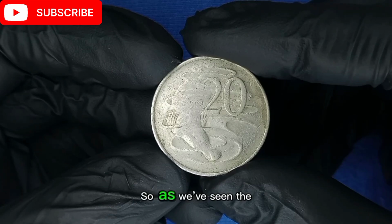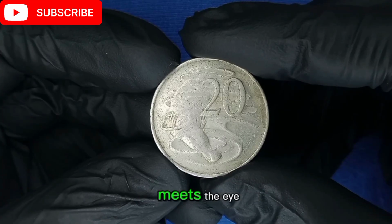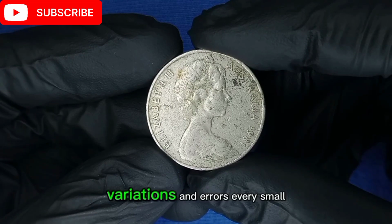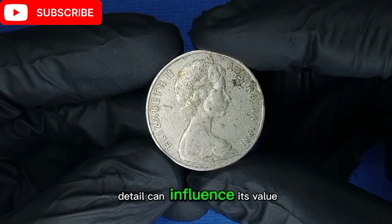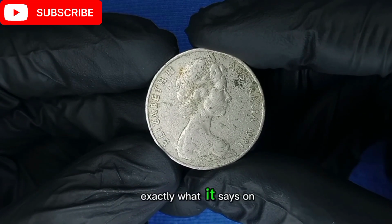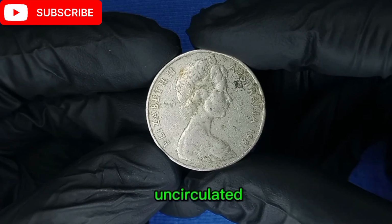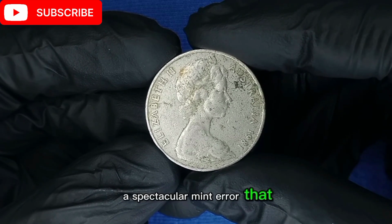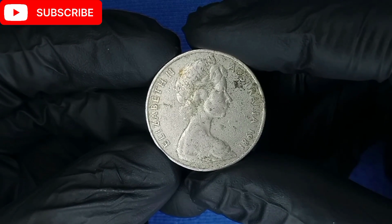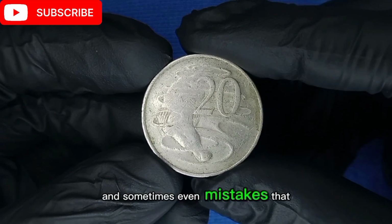So, as we've seen, the humble 1981 Australian 20-cent coin has far more going on than meets the eye. From its official specifications and mintage figures to the intricacies of grading, variations and errors, every small detail can influence its value. While most examples you find in your spare change will be worth exactly what it says on the tin, 20 cents, there's always the chance of stumbling upon an uncirculated gem, proof issue or a spectacular mint error that could be worth far more. The real joy in collecting comes not just from the potential for profit, but from the stories these coins carry, stories of design, craftsmanship, and sometimes even mistakes that turn into treasures.